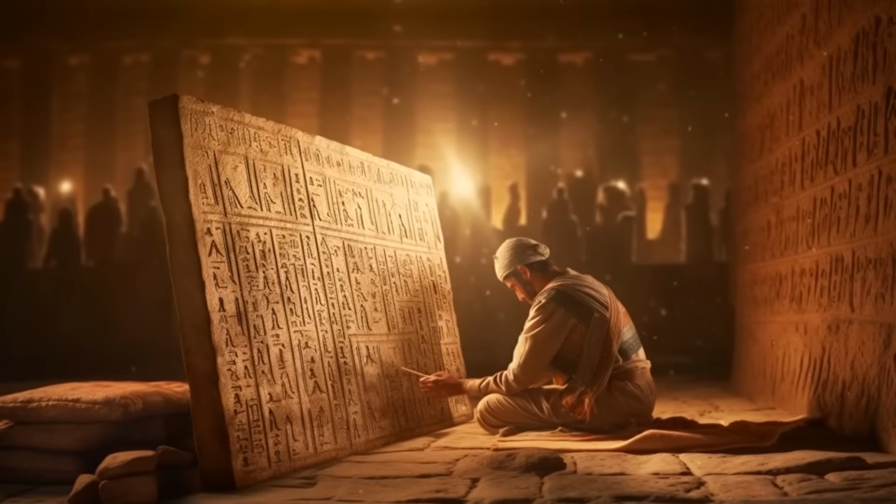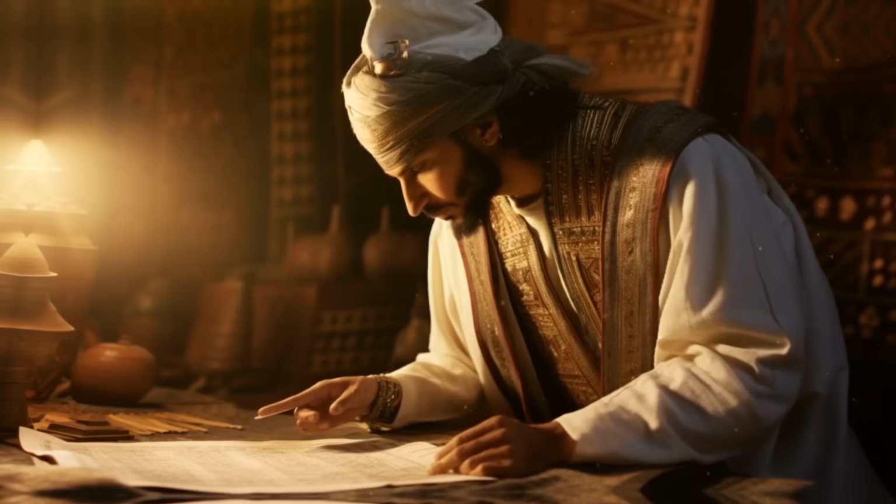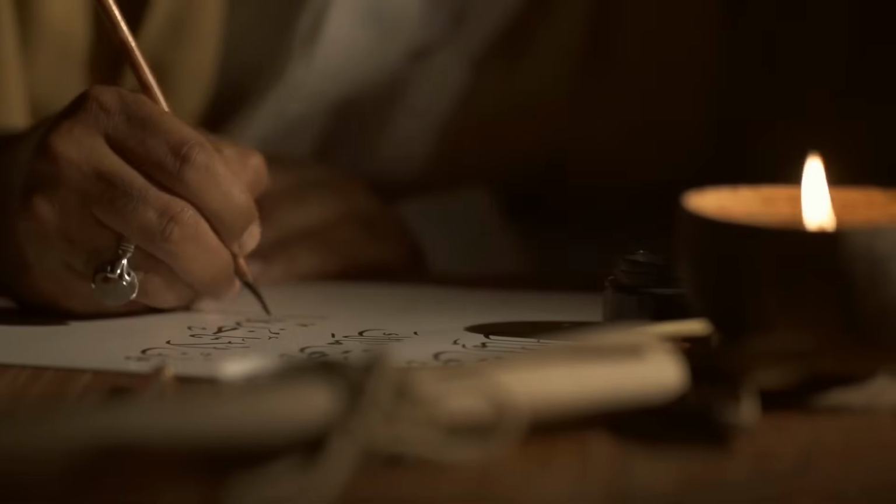But not forever. Arabs were the first who tried to solve the mystery of the hieroglyphs. Medieval travelers came across these strange symbols and wanted to understand their meaning.